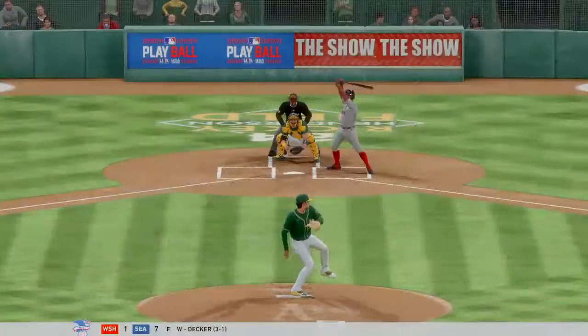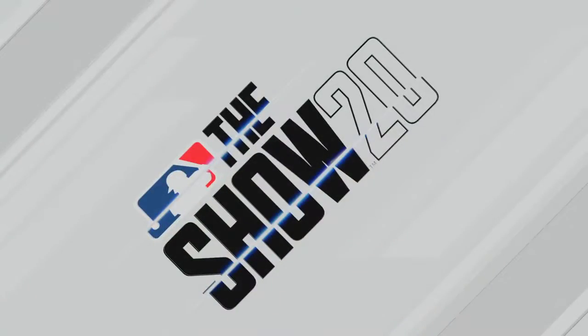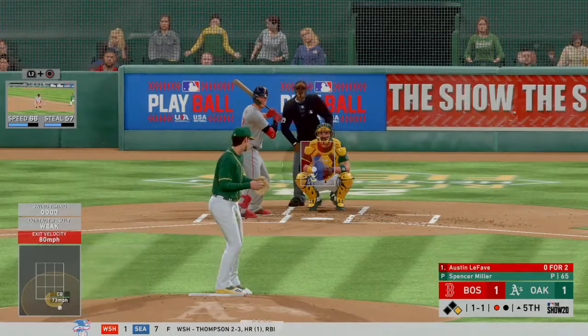Dan, I'll tell you, it doesn't matter what it looks like right there. That lawn dart felt so good. Oh, Dero, this guy's been due. He really needed that one.